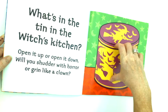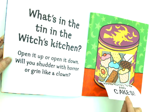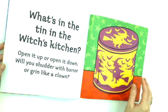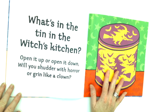Biscuits and cakes. Or, spiders and snakes. So you can see how we can join in with the rhyming gaps. And the story goes along this way until there's a surprise at the end of the book, but I'm not going to spoil the surprise for you now.